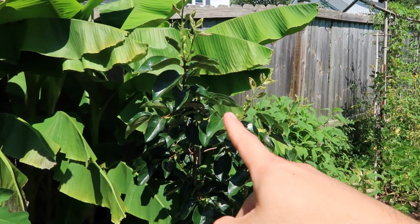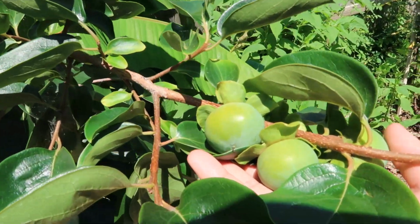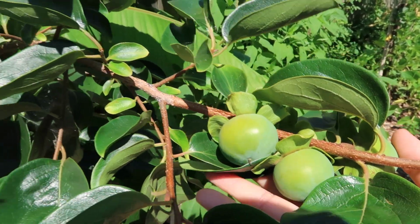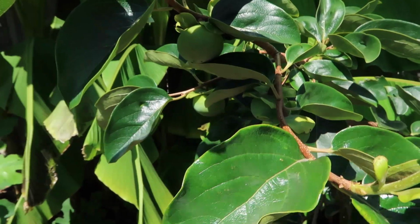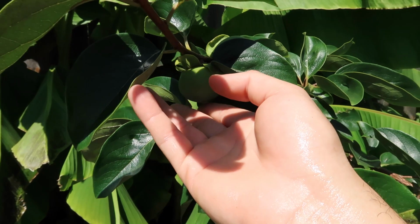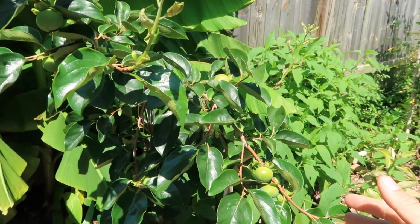This right here is my Fuju persimmon, and I have quite a few persimmons on the tree. I think I have like 10 of them. There was a lot more on the tree, but it has dropped them over the course of the summer, so that's okay. I didn't think it was going to be able to support all that weight of that fruit anyways, so now we have a few fruits on there.